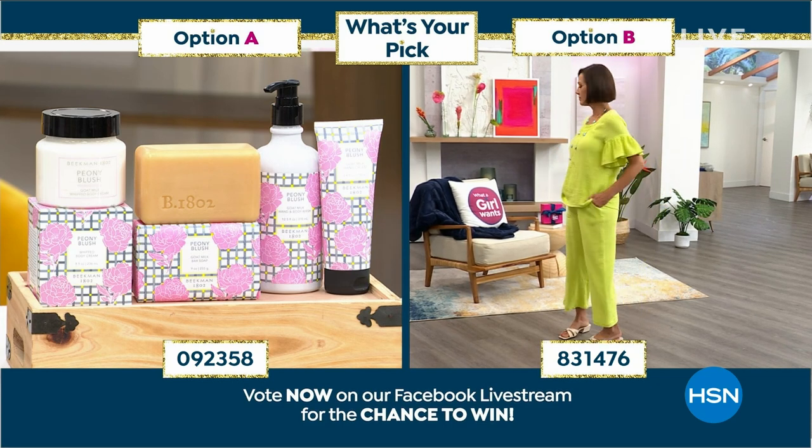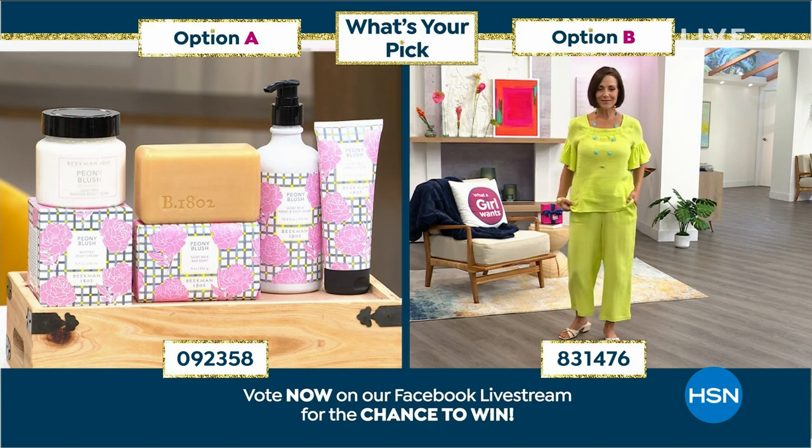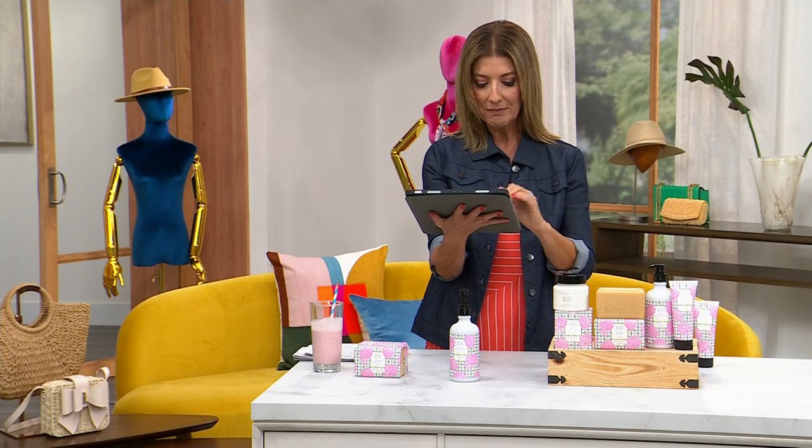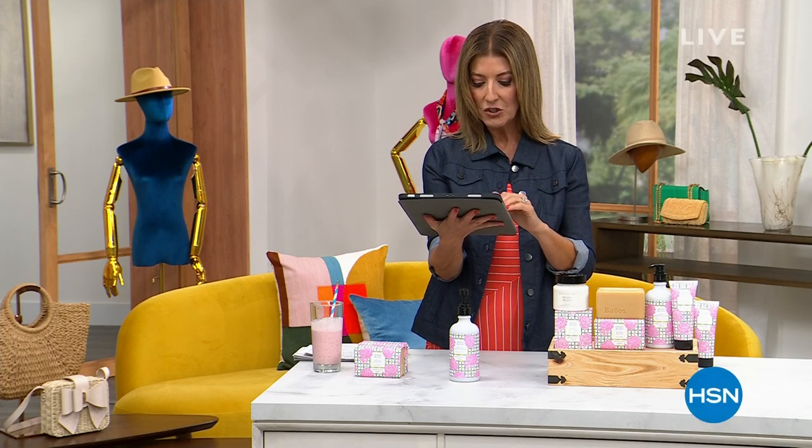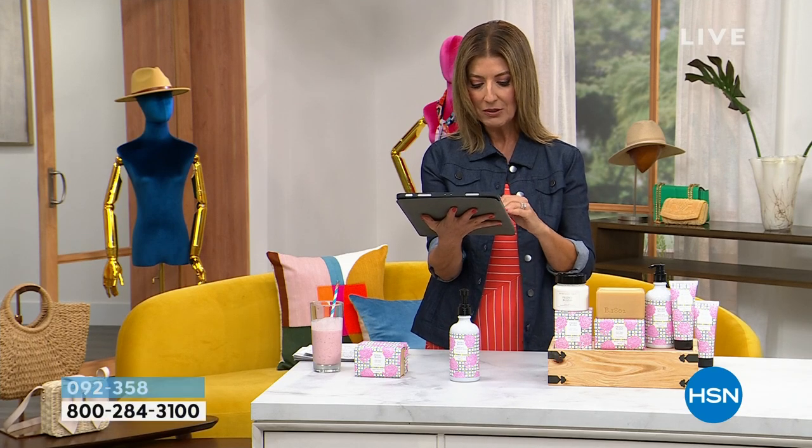So Laurel is going for option A. Beekman is the best, I can see that. Okay, this is going to be a close one. Loretta says she owns that Ninja Storm. It's a fantastic item. Oh, I'm so glad.